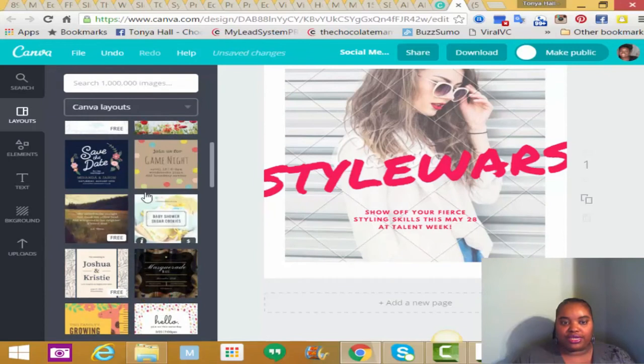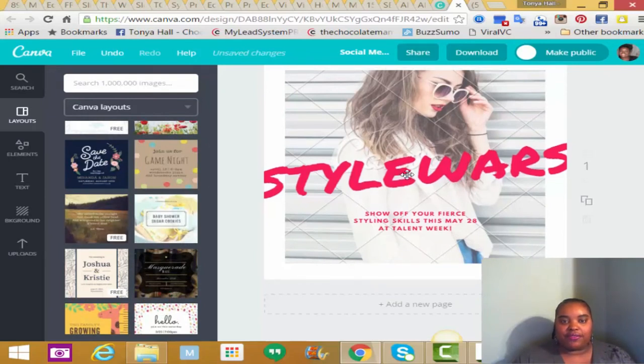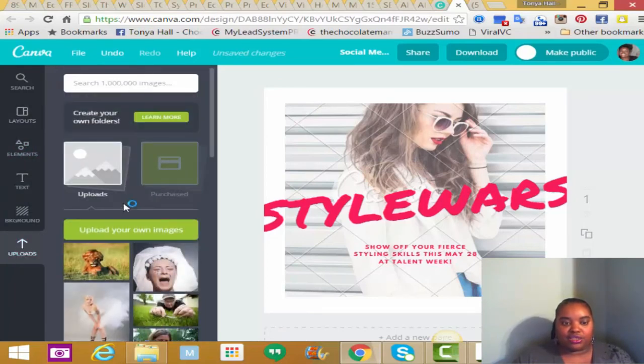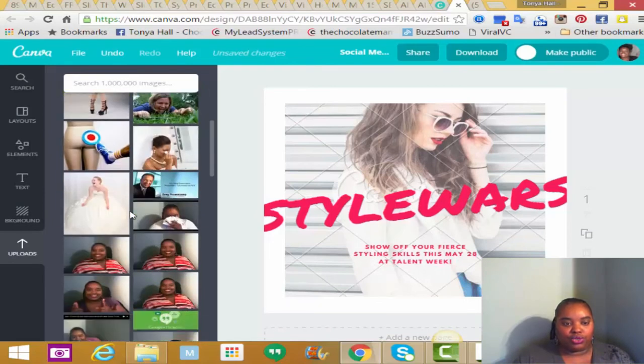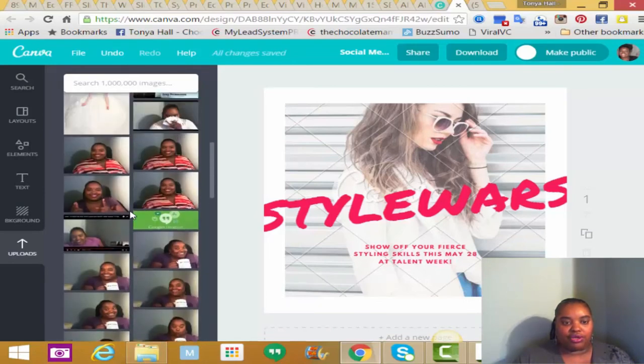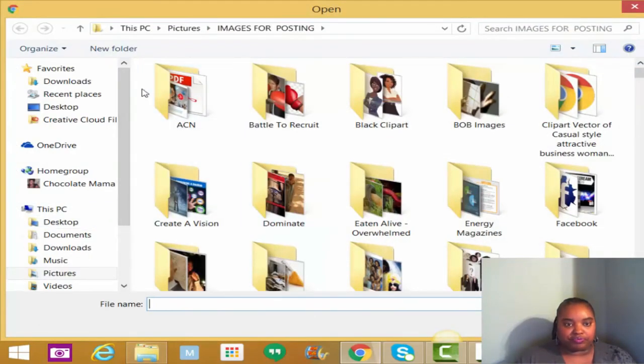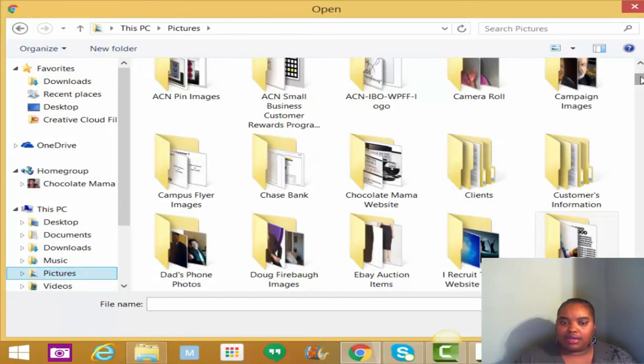But what we're going to do is one from scratch. We're going to use our own photographs, our own pictures. So we're going to go right here on the left sidebar, and go to uploads. I'm going to go through the whole process of uploading a photograph from this past weekend, when I went to an event. I don't know whether I put them on my computer.